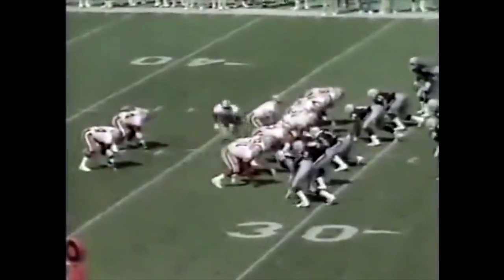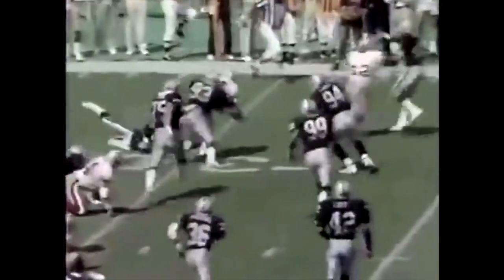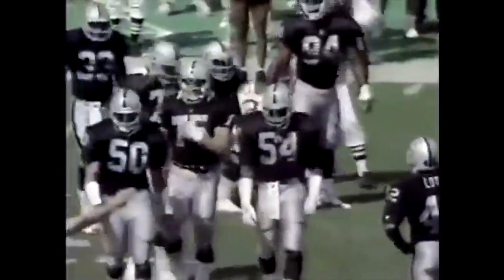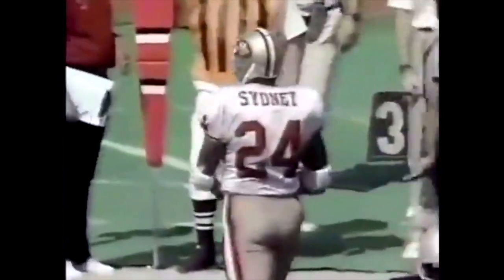Rice in motion. Sidney. Got the 1st down. Across the 30, a pickup of 5 deeper into Raider territory. Greg Townsend tripped him up.